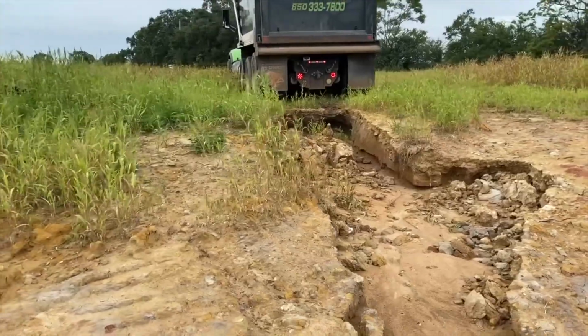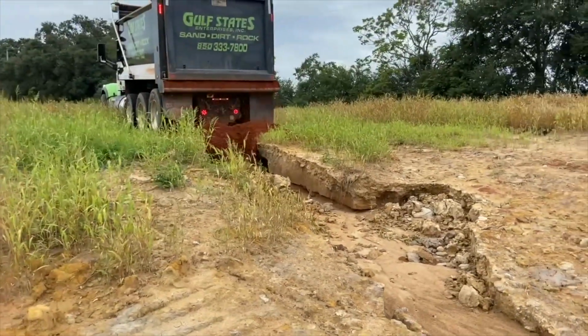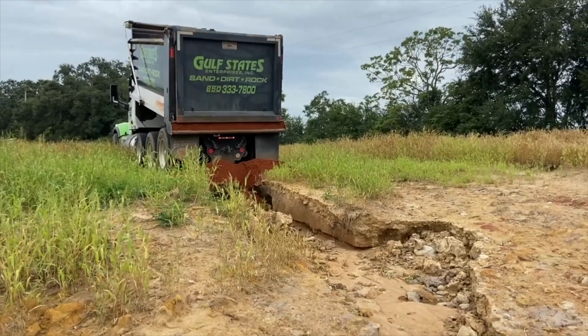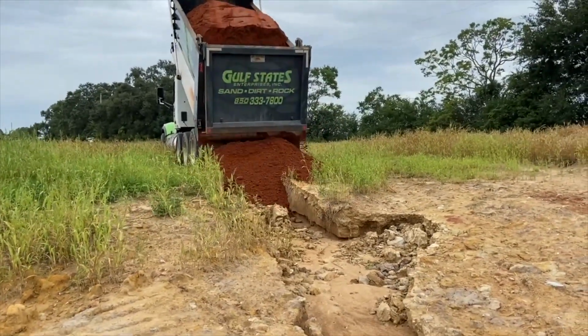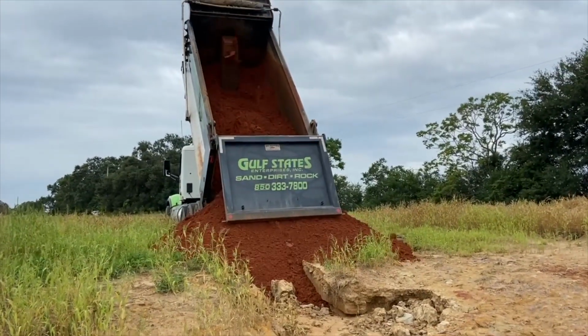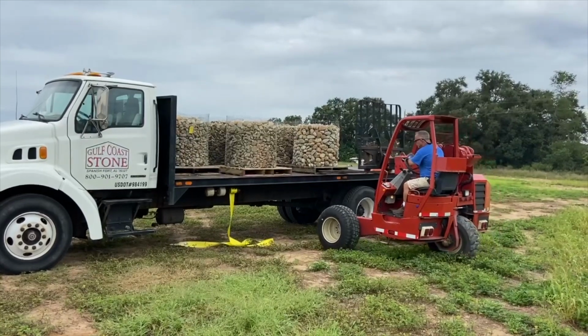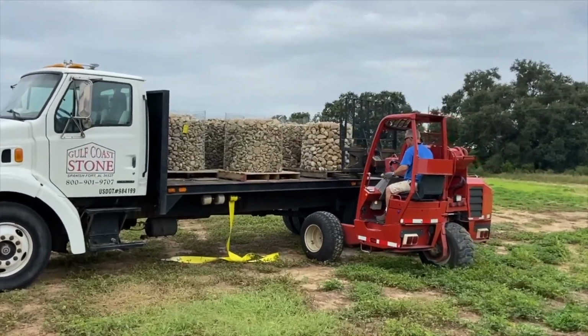So this time around we're going to try a more permanent solution that'll hopefully keep this water in check. But the first thing we got to do is bring in some more clay to replace that 2-foot clay blanket that it broke through. So we got the driver to dump it right on one of the big eroded spots. And then next up we got 5 tons of stone delivered in various sizes.